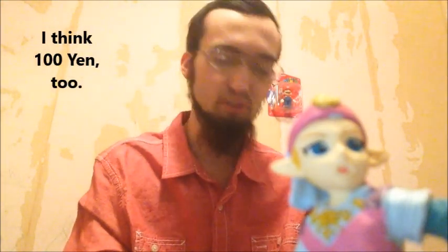Alright, so there you have it. There is my figure opening from the Legend of Zelda figure collection. I picked this up at GameStop for just $3.99, which is roughly the same price as you would pay for a gachapon toy over in Japan, because those range between 200 to 500 yen a piece, or $2 to $5 a piece, so it's a pretty good price.